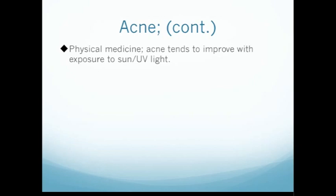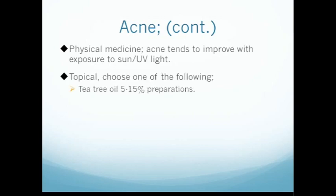Physical medicine. Acne tends to improve with exposure to ultraviolet light. Topically, you can choose one of the following: tea tree oil, 5 to 15% preparations, azelaic acid, 20%, and sulfur, 3 to 10% applied to the skin once or more times daily, as per directions.